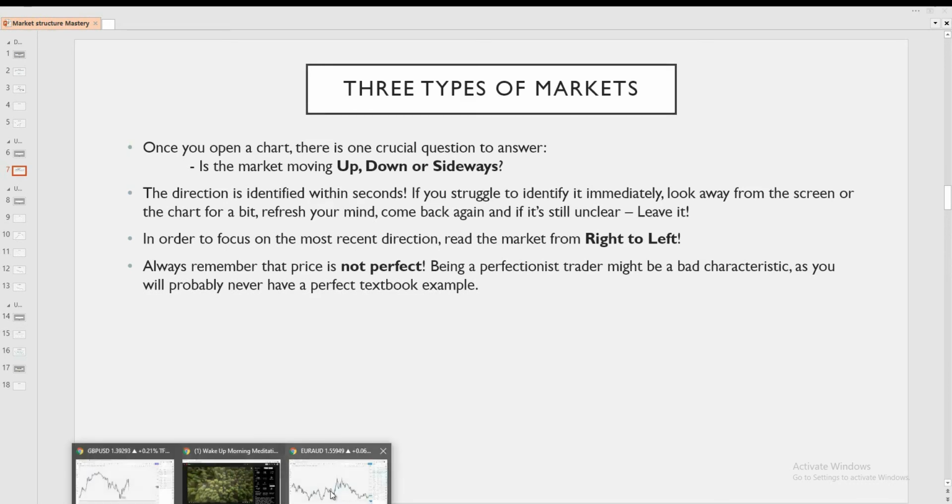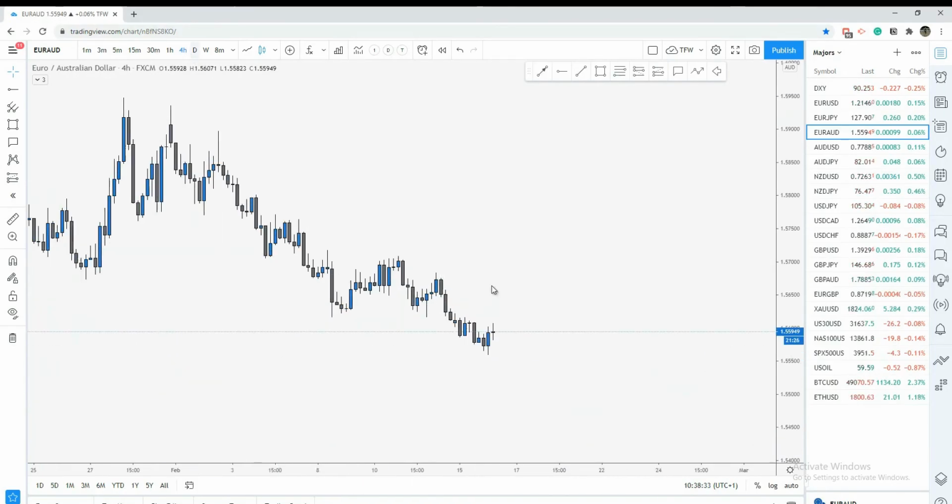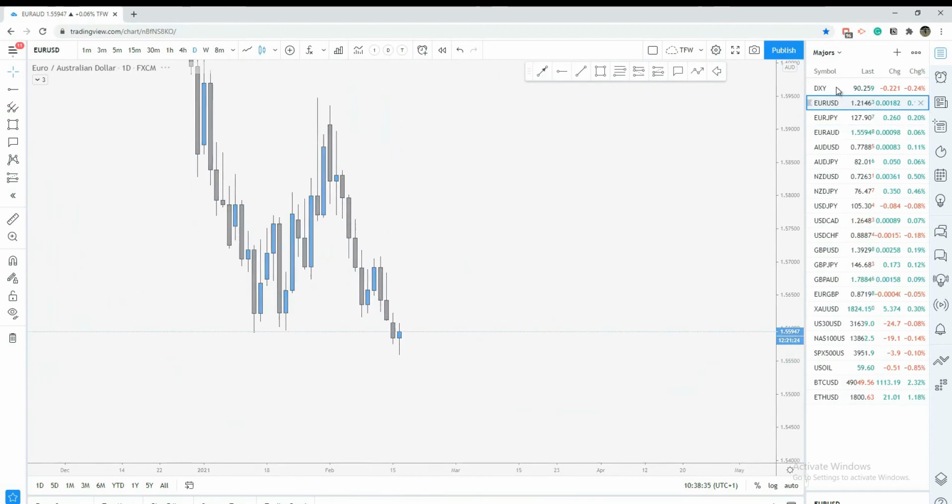And if we just practice this quickly on the chart, let's say we're on the 4-hourly, and let's start from the beginning.